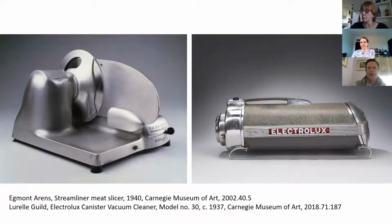And in particular, it was seeing some of the same 1930s modernist designs included in both the aluminum exhibition as well as the American Modern exhibition organized by the Met of John Waddell's collection.